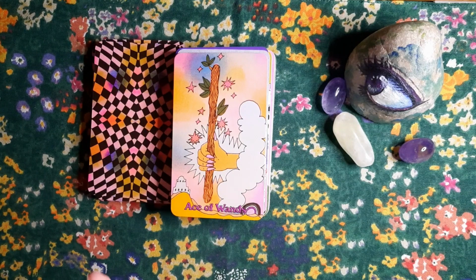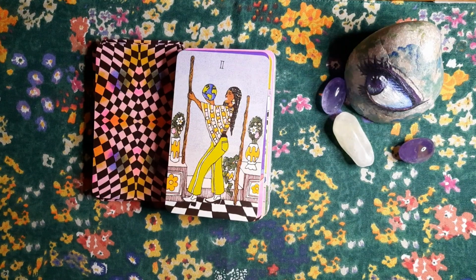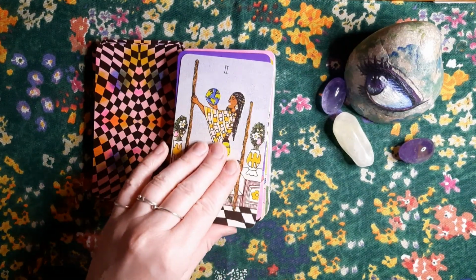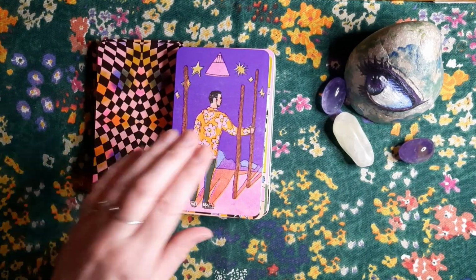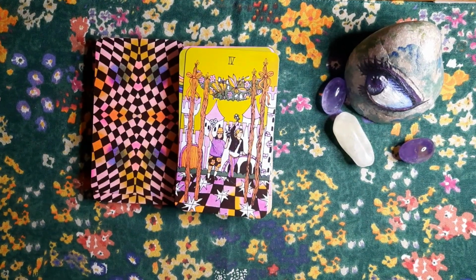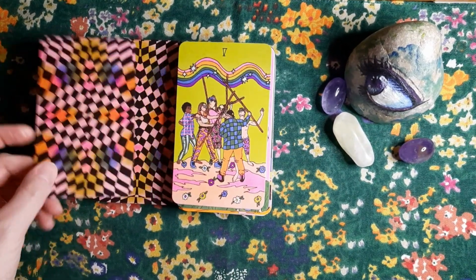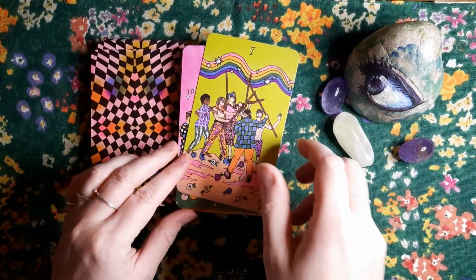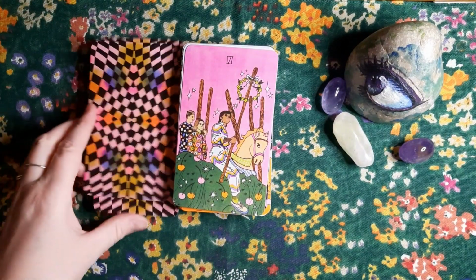The Ace of Wands, very, very traditional. The Two of Wands, beautiful. The Three. The Four. Wow, look at that. Gorgeous, gorgeous, gorgeous. Sorry, did I say the Three? I meant the Four. Oh, you know what I meant. I'm bedazzled by all the colours, I'm sorry. Okay, we're on to the Five, obviously. The Six, look at this.